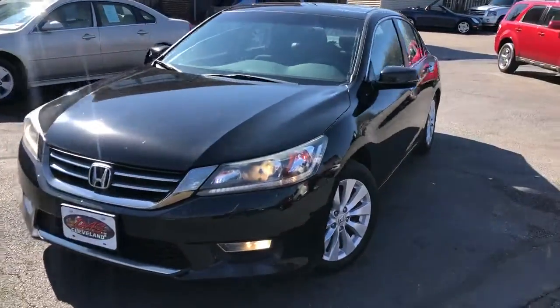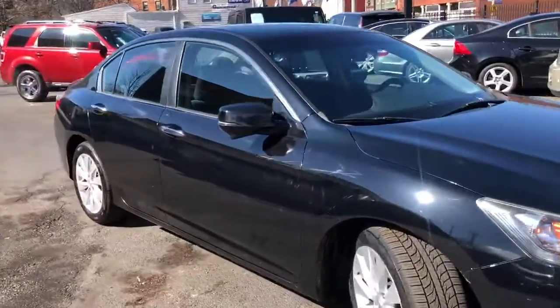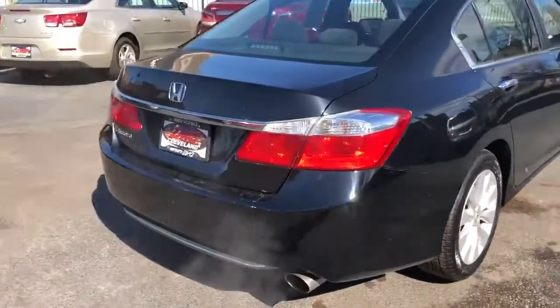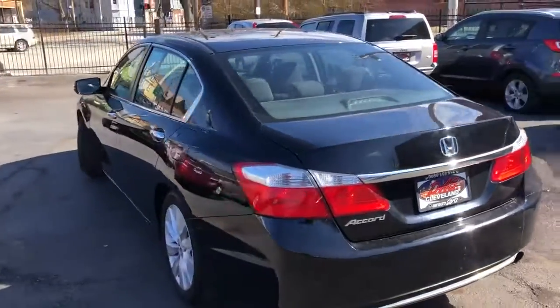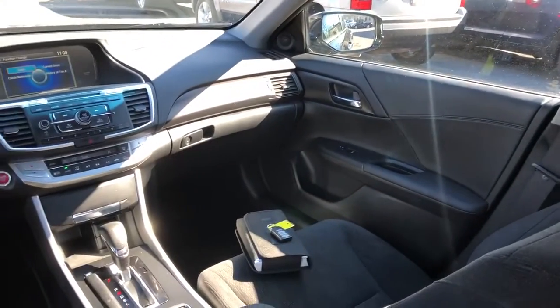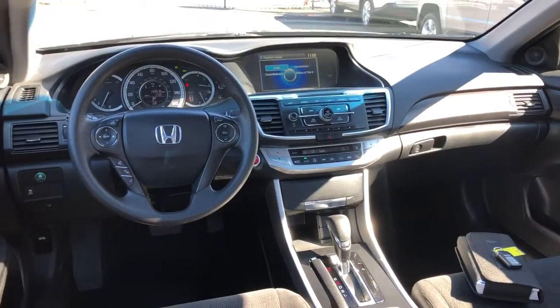Welcome back, folks. We got a beautiful 2013 Honda Accord EX here for you today. This is the 4-cylinder automatic trans, power driver seat, factory sunroof, backup camera, premium sounds. Yup, alloys, fantastic gas mileage, unsurpassed reliability. And I tell you, I drove it yesterday, put about 100 miles on this car, and the comfort level is bar none. For the price, the reliability, and the feel, you can't beat this car.